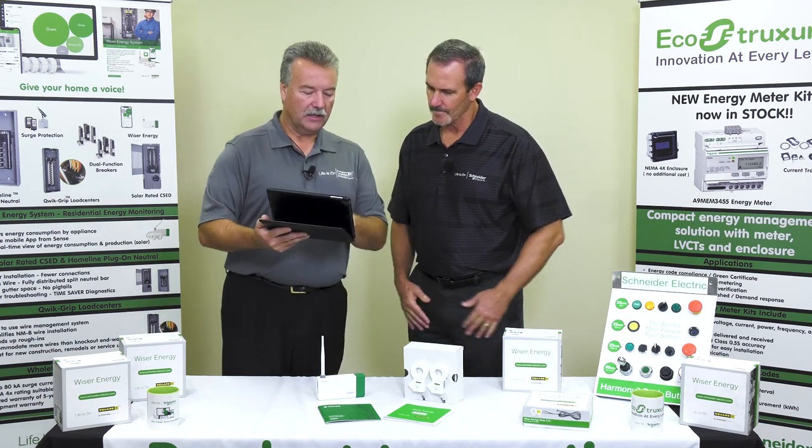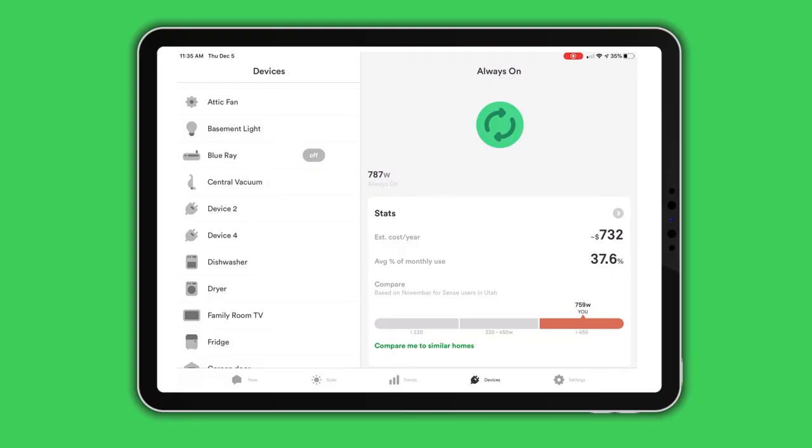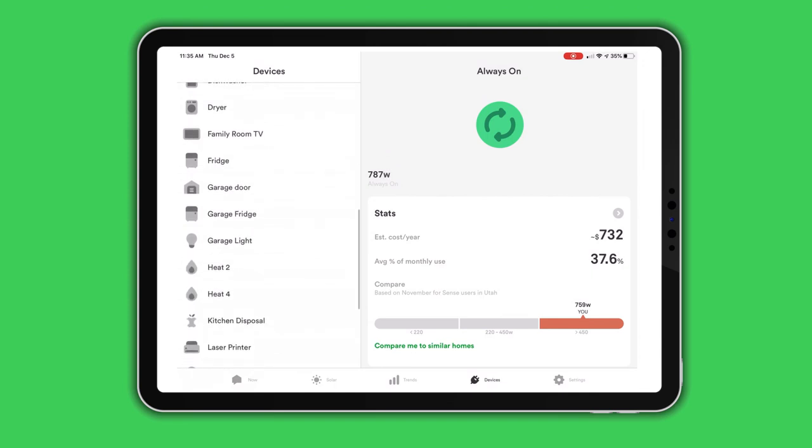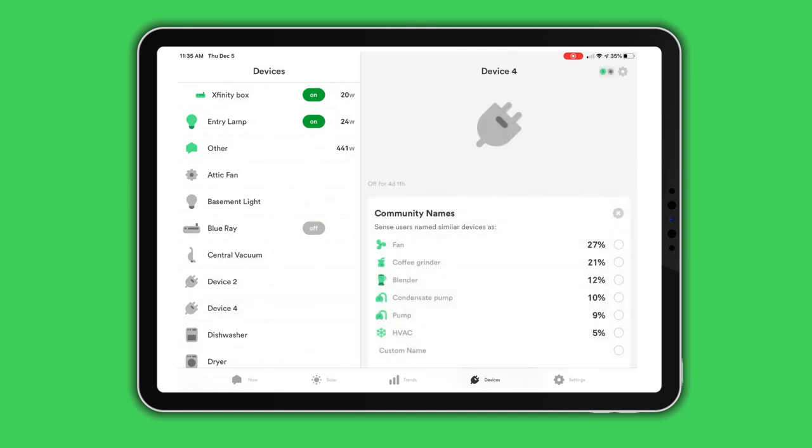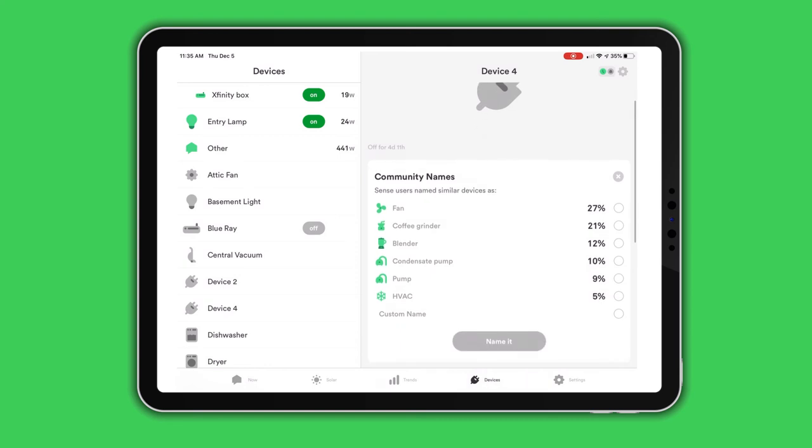Let's do a quick look here. In this particular model home, we've got a couple of devices that have just recently been found. You've got a heat 4, heat 2. Let's look at device number 4 real quick. This is something that's just come up. When you first notice this, you'll get an alert saying, hey, Wiser has just found something. It'll pop up, and then you'll see this window, which is kind of fun. It says 27% of the time, this device is recognized as a fan. Keep in mind, every electronic device in your house really has a footprint, so we've been able to capture that footprint.